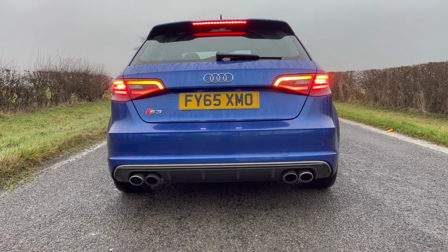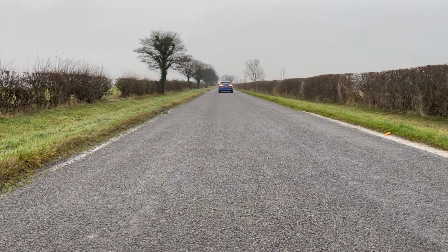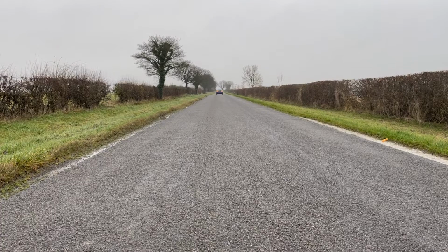Now we do have a 7-speed S tronic gearbox here, so again it's still twin clutch, but we've got that little bit more of an edge at the top end. The 0 to 60 time of this is stated to be 4.7 seconds. Now we are damp, but let's see whether this boost is as impressive as we think.